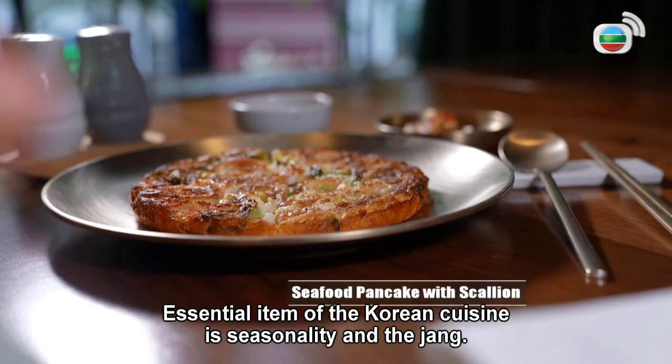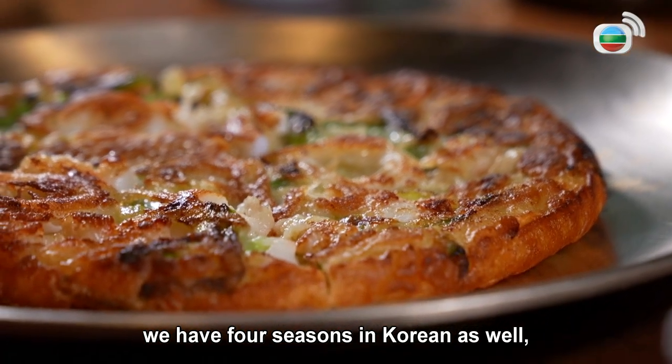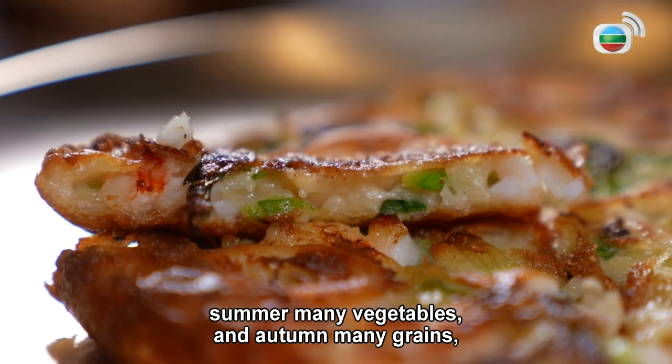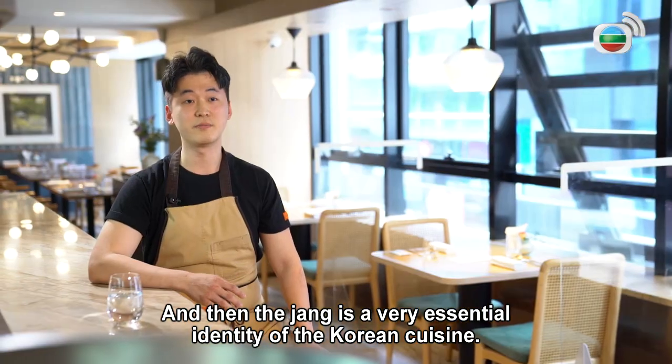Essential items of Korean cuisine are seasonality and then jang. Seasonality is very important in Korea. We have 4 seasons in Korea as well. So spring has a lot of herbs, summer many vegetables, autumn many grains, and winter many seafood at the same time. And then the jang is a very essential identity of Korean cuisine.